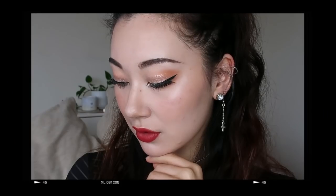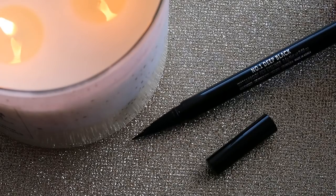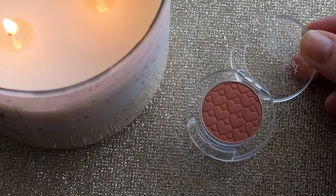Alright guys, so this is my completed face. I think it turns out alright for not really having a plan on what I was going to do. The colours ended up going well together, so I'm happy about that. The ones that get an immediate yes from first impressions for now would be the Macqueen eyeliner, Innisfree mascara, the 3 Concept Eyes lip tint, the cushion cheek from Aritaum was really good too, and the Etude House eyeshadows.